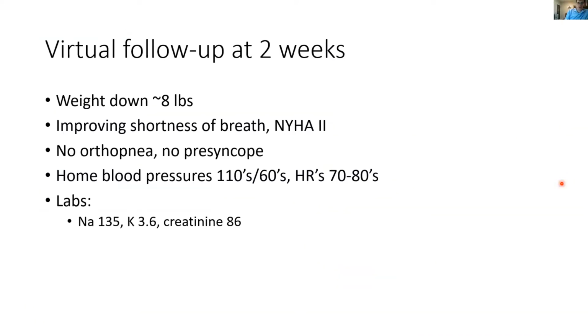So we did virtual follow-up at 2 weeks. He reported good improvement in his weight, down about 8 pounds, and also improving shortness of breath, now able to walk about 2 flights of stairs before he got short of breath. He wasn't having any orthopnea, and importantly, no presyncope. He was checking blood pressures at home and was getting blood pressures of 110s on 60s, and heart rates he was reporting in 70s, 80s.